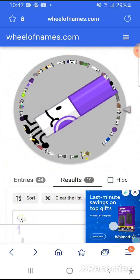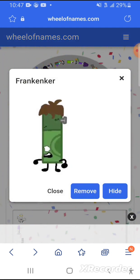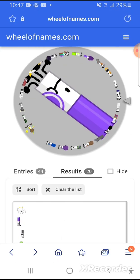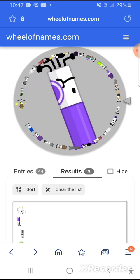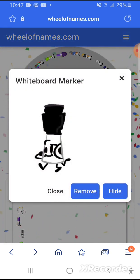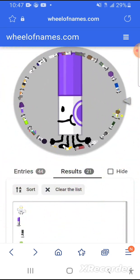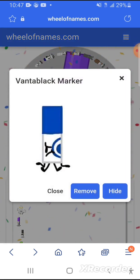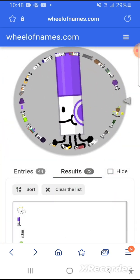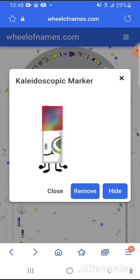Okay, I'm gonna start to let you guys see the designs. So, I believe we're down to our final 24. Next out of the show is Whiteboard Marker. Being followed by Vantablack Marker. We only have 22 markers left. Next eliminated is Kaleidoscopic Marker.